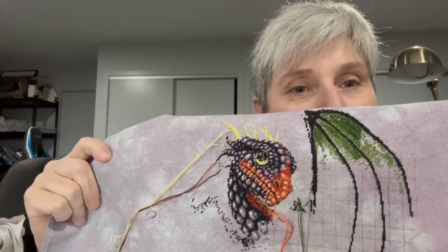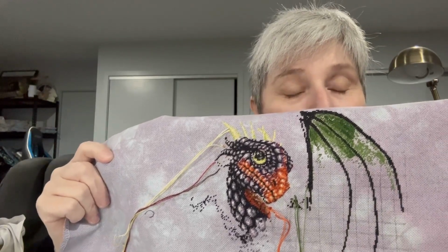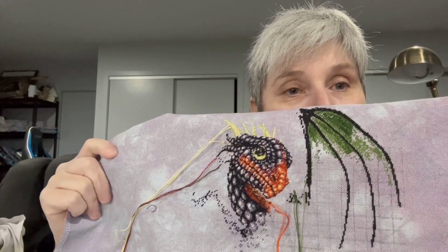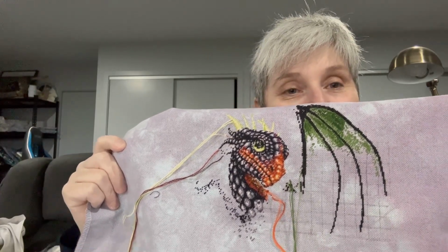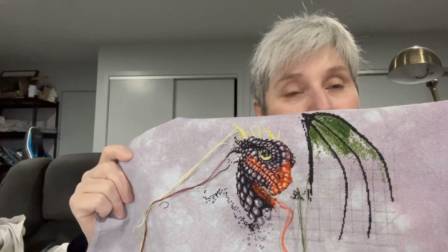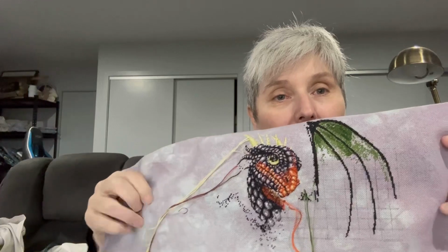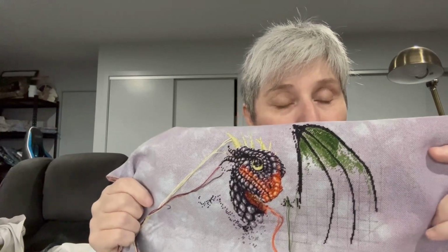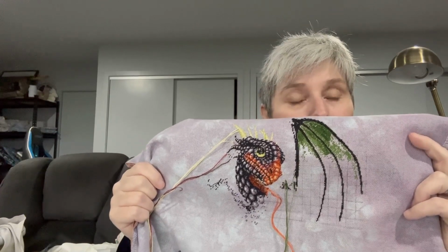Doesn't she look stunning? It's really cool to be able to start filling in the colours on her face, and once I get sick of doing those colours I start on the wing. So as you can see, I've picked not to do the background, so I'm just doing her, and I think I'm at 69%.